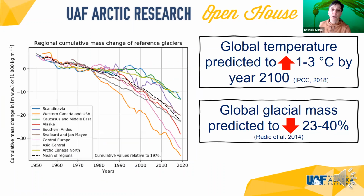Now we all know it's getting warmer out, and in fact, global temperatures are predicted to increase by 1 to 3 degrees C by the year 2100. Now this warming is causing our glaciers to melt, and glacial global mass is predicted to decrease by 23 to 40% during this same time period.